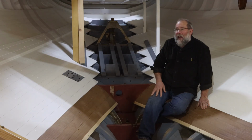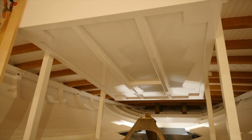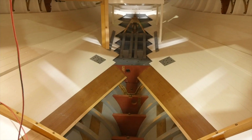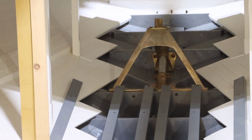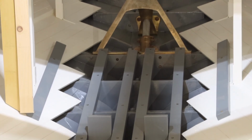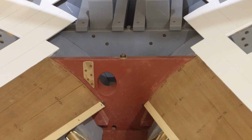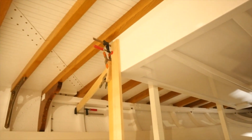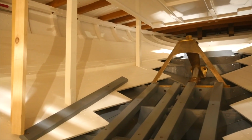So now we're looking aft, down below inside Doris. This is the bottom of the cockpit box. And looking aft underneath it, you see this bronze casting that supports the rudder. The head of the rudder stock will pass through that, and a quadrant gear that's being fabricated now fits underneath it, and then a shaft from the steering wheel comes down. So that's all of the rudder control mechanism right there.